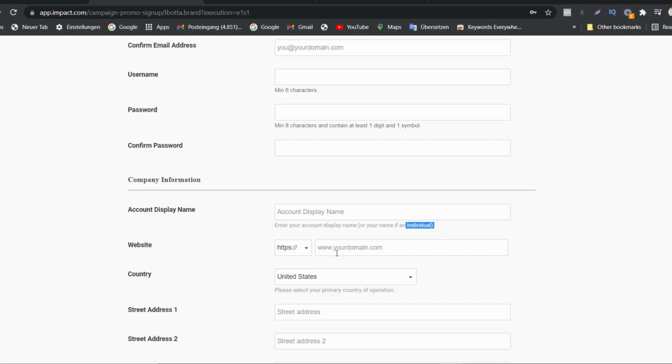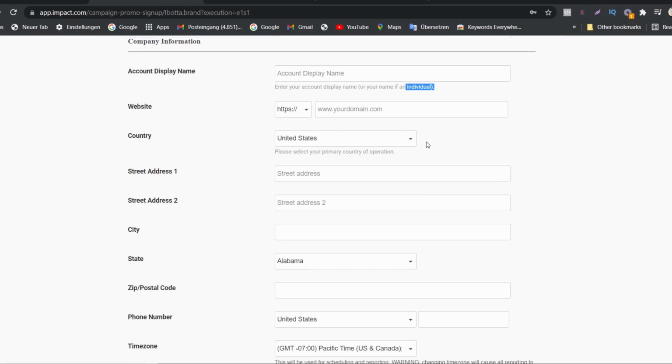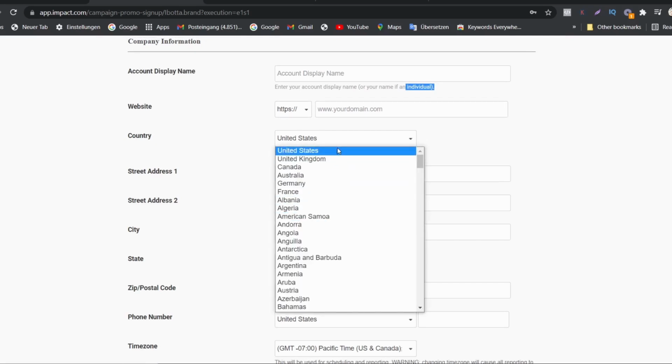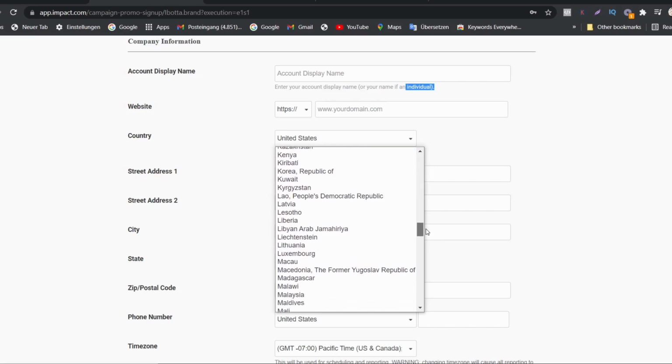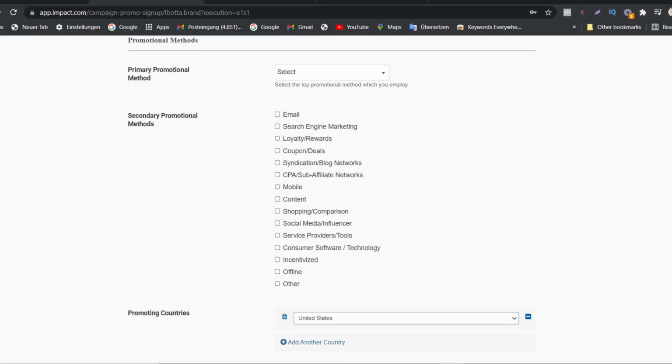And after that, if you don't have a website, it's not a big deal. You can also write the website of the traffic source that we're going to be using in today's video. And the next is that you can choose your country, the country you come from. As you can see, there are so many countries here that you can choose. And even if you don't want, you can also download a VPN on your computer, like Proton VPN. You just go to Google and find a VPN that you can download on your computer, and you can set it to United States, okay guys, or any top countries out there. And after that, you're ready to use this platform.